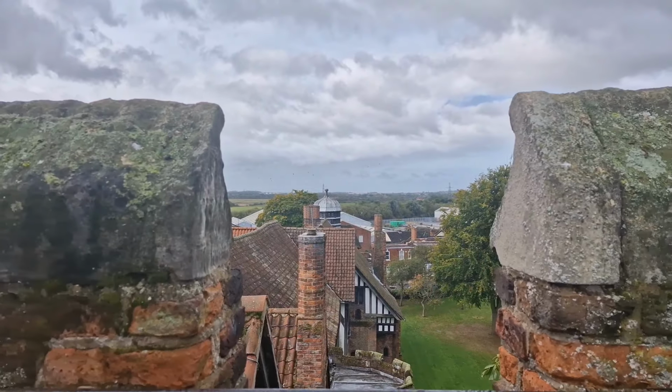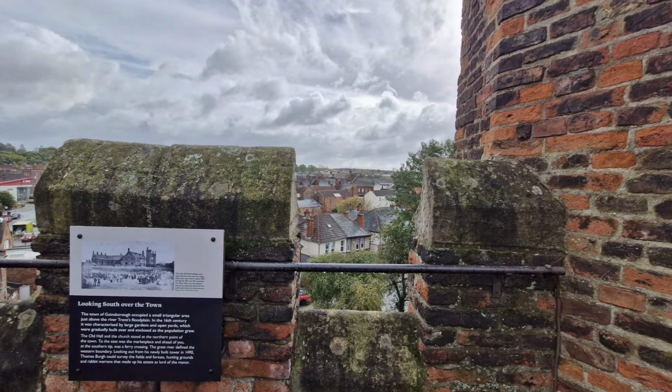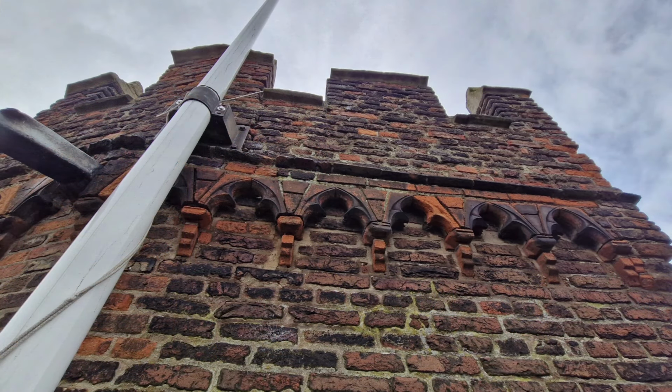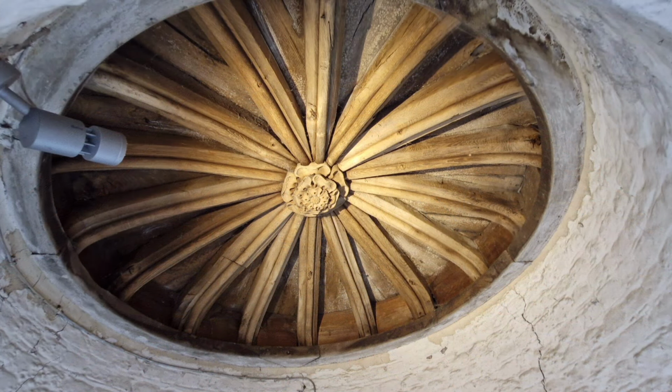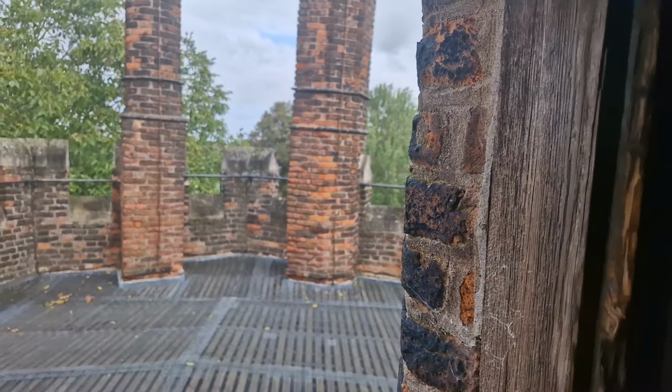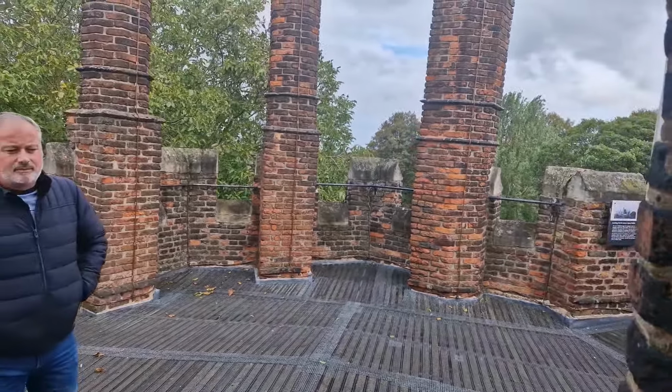Today, the hall survives with its original elaborate timber roof, along with its kitchen, which is possibly the most complete medieval kitchen in England. It contains many original features, including two open fireplaces, each large enough to roast a whole ox.